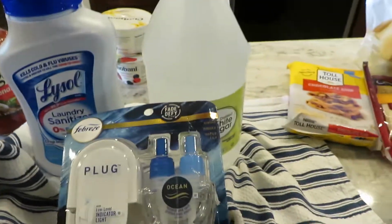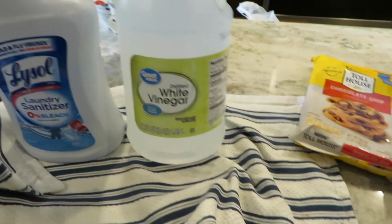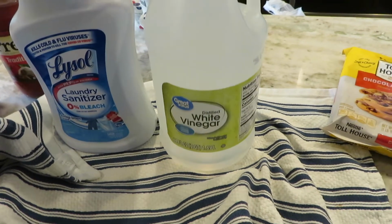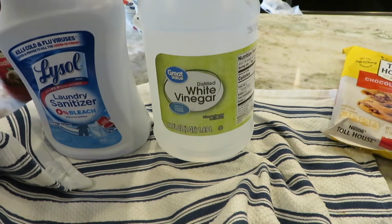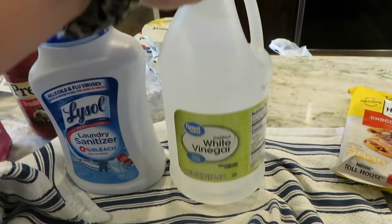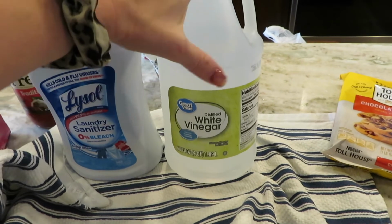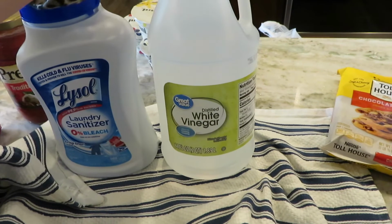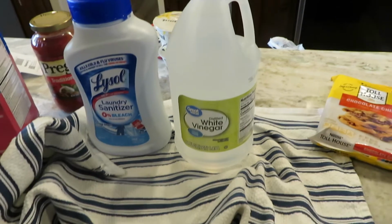Something else for laundry that I've seen a lot of people use, and I've started using it just within the last few days on some stuff, is vinegar. It doesn't make your clothes smell like vinegar or anything, but you can use it in place of fabric softener, which is not good for your washing machine. Fabric softener gets all built up in there. So this helps get your clothes soft as well, and it's more affordable too.